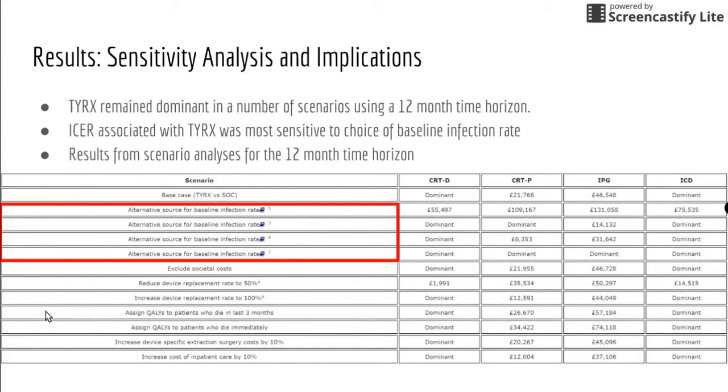TYRX remained dominant in a number of scenarios using a 12-month time horizon. In addition, no ICERs in excess of £30,000 per quality-adjusted life year gained were generated in the scenario analyses when using a lifetime horizon. However, the exception to this was the choice for baseline infection rate. Alternate sources, which are listed below in the table in the highlighted red box, indicated some instances where TYRX was the dominant or cost-saving option, and others where the ICER increased beyond £20,000 per quality-adjusted life year gain.